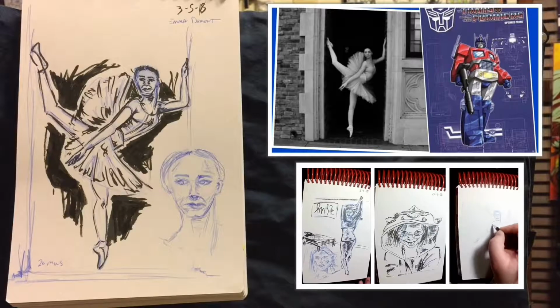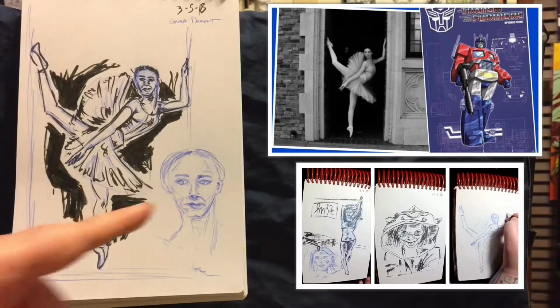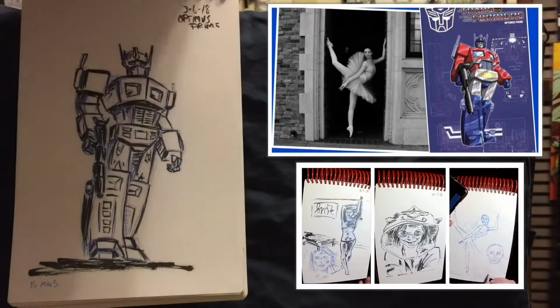The 5th, we're back to Emma Dumont and her ballerina poses. I'm midway on this one. I really like the gesture of it. I wish it would have turned out better in my mind. Her face is really close down there. I think a couple more times and I'll have it down pat.